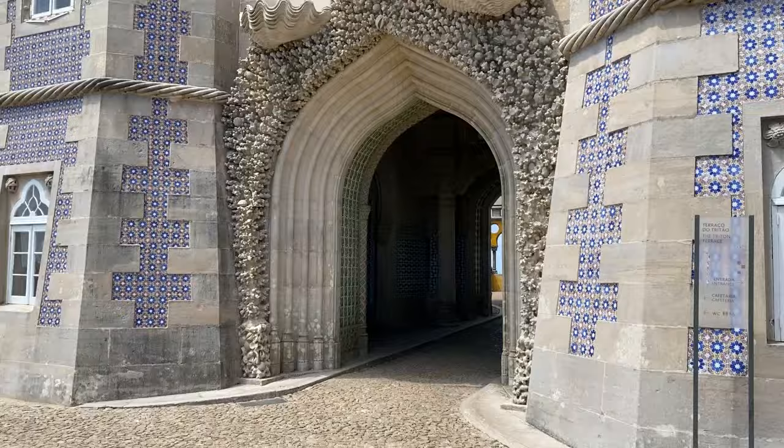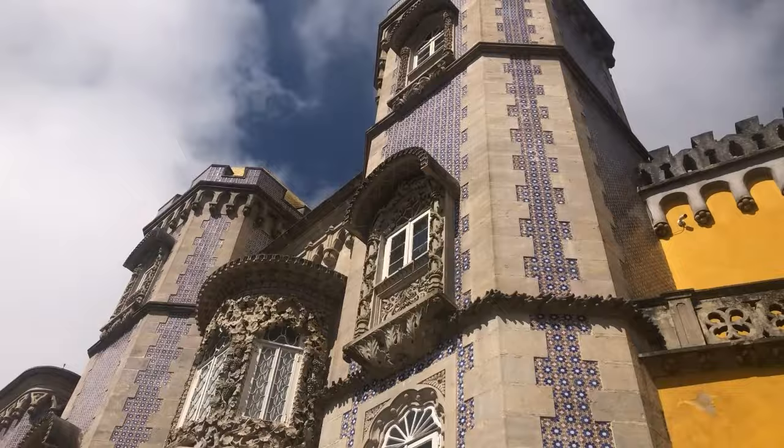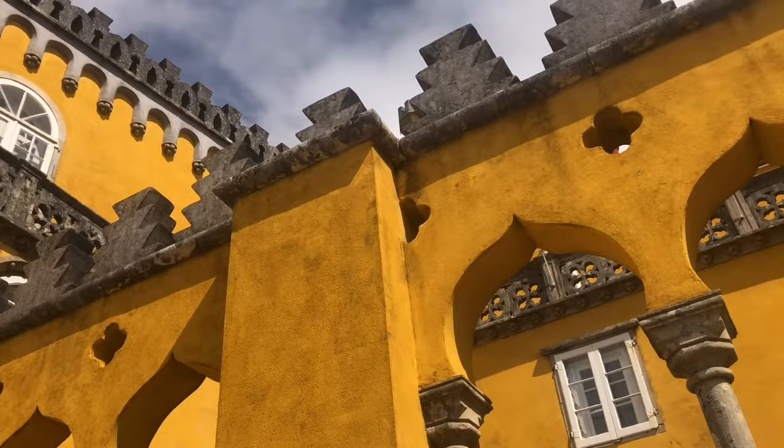Sintra, included in the UNESCO World Heritage Site, is a magical town near Lisbon full of historic palaces and exotic gardens. The most visited and one of the world's most magnificent palaces is Pena Palace. It appears to come straight out of a fairy tale.